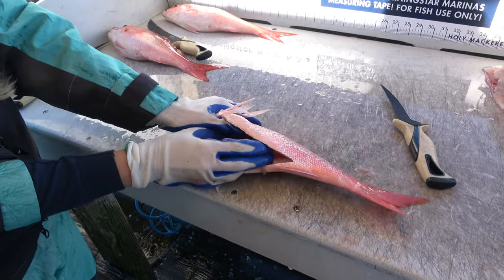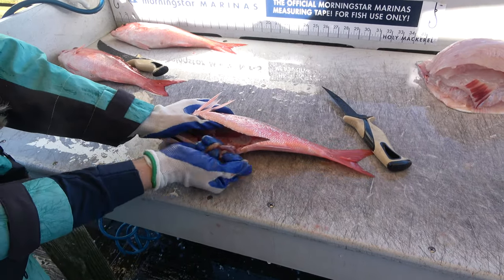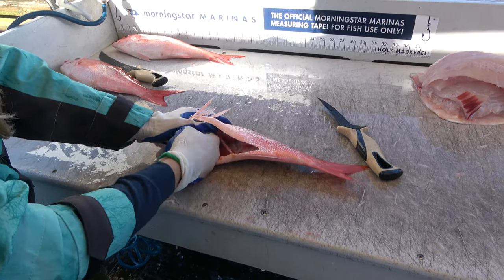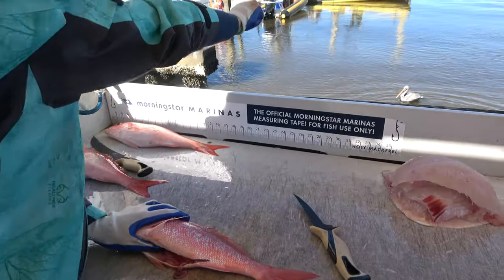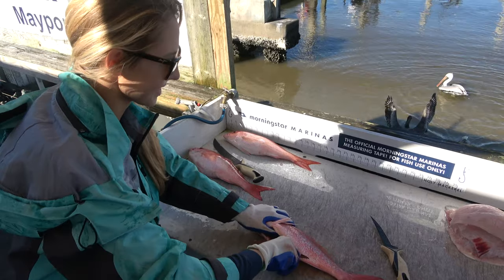These fish aren't too gutty, like other fish I've gutted. Just get a good grip on them guts and just pull them right out. Them birds are happy today. They're getting so many scraps.